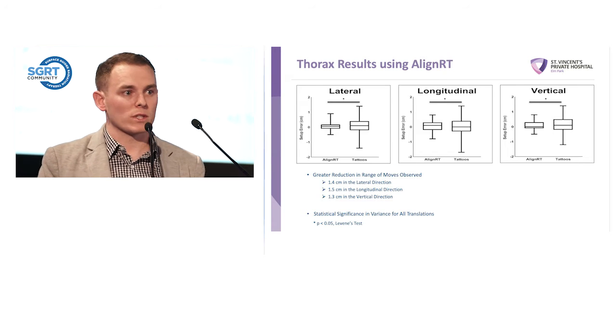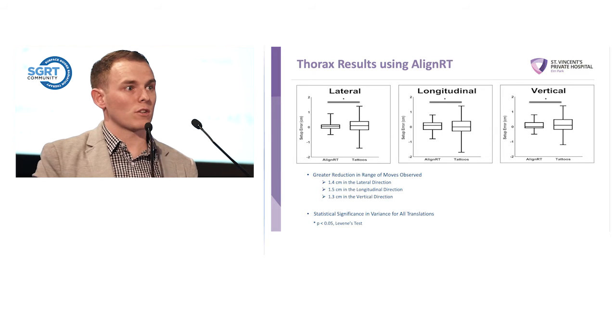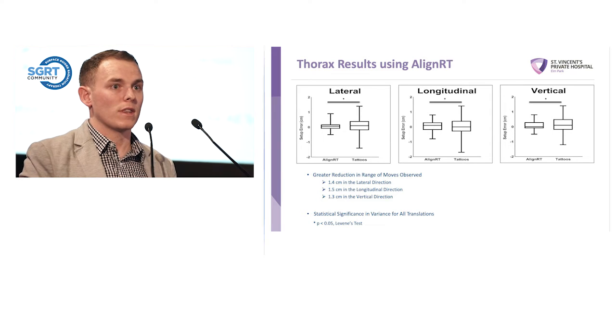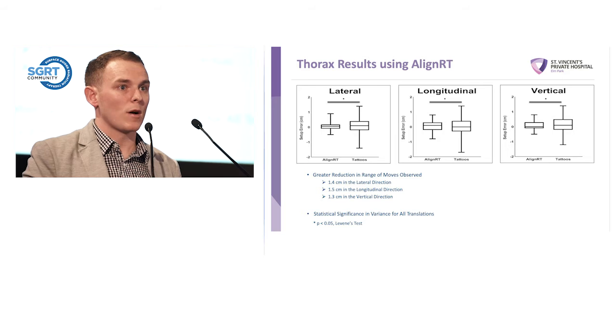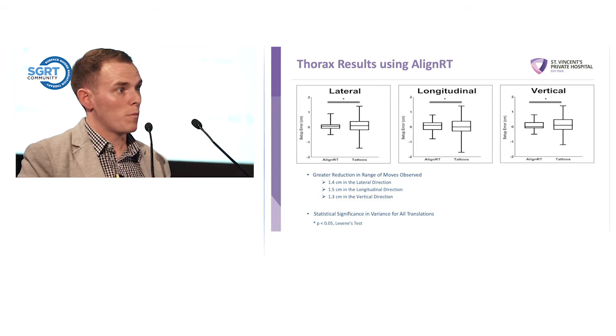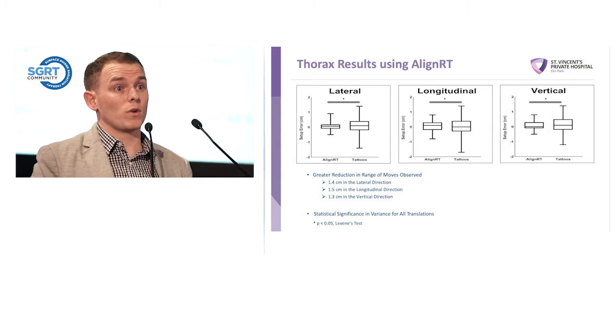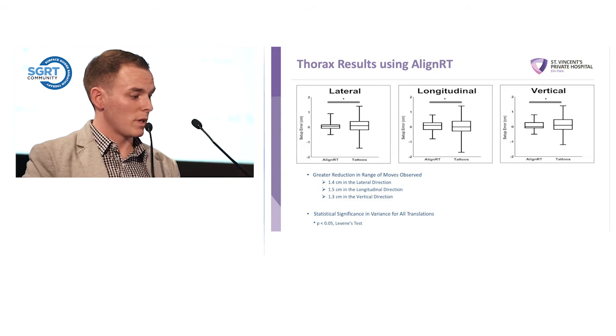The box and whisker plots again show you that in all translational directions, the range over which the mean setup error was less actually decreased by more than what it did in the breast group. So in the longitudinal, the greatest decrease was over 1.5 centimeters.